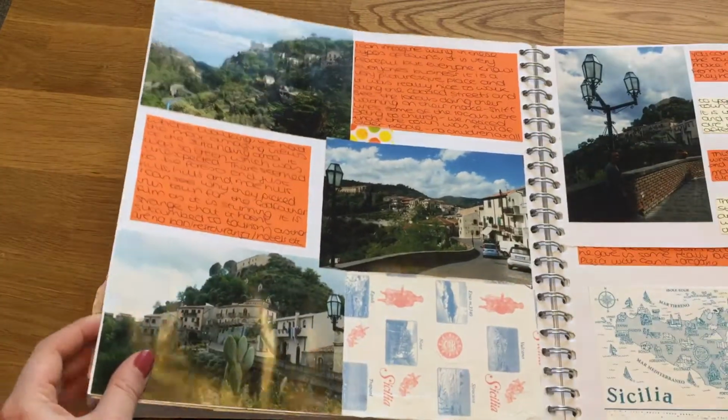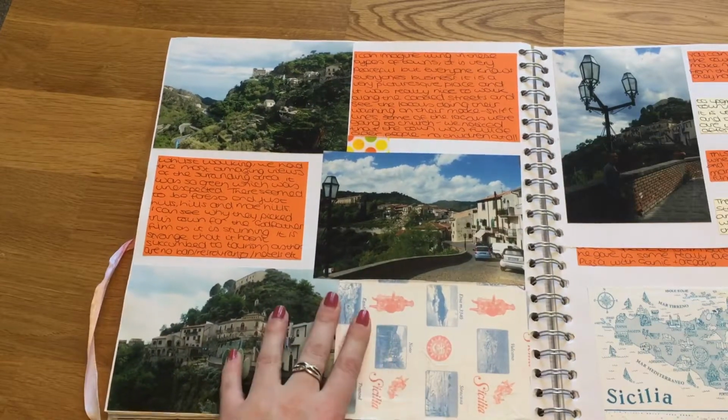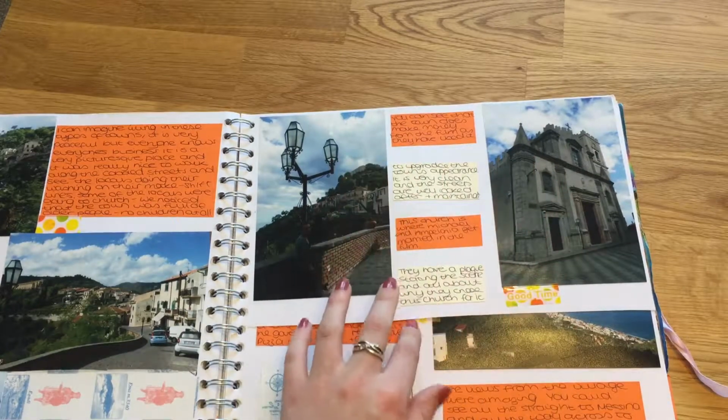And there's just some more pictures. And then this is another bag that I cut out and put in. And then this is just me with the lights and another church that we went to.